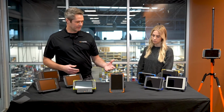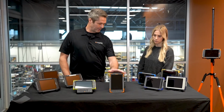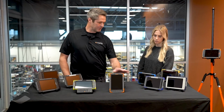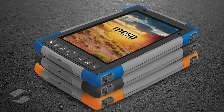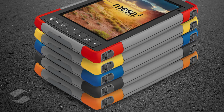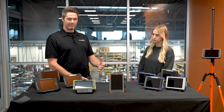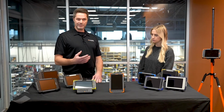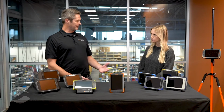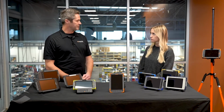Another option with level 1 customization is the color. We can do a custom bumper. This is our orange here. We actually offer 8 different color options at no additional charge. If you need a custom match, we can do that as well. We just need a Pantone color. We also offer options on the back. There's a battery door label where you can put your logo, your address, and your phone number so that your customers can reach you.